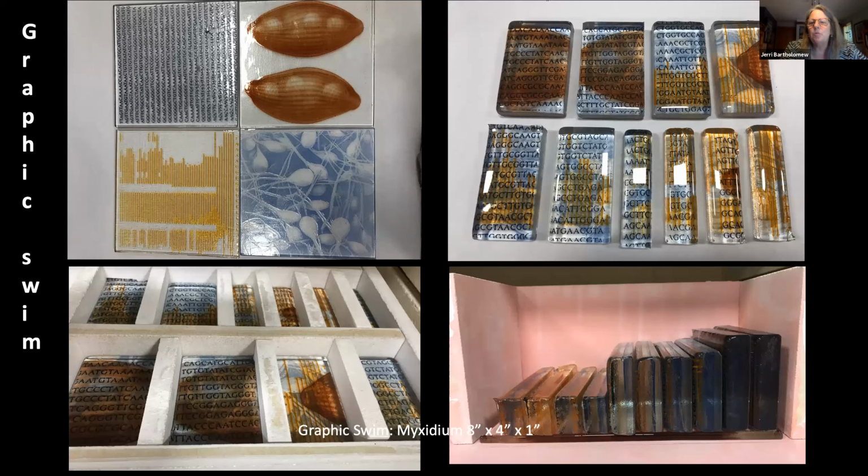This is another example of how screen printed graphics can be used. It's a technique called graphic swim, and the screen printed images here are again fired, then cut and layered and fused again. And here you see the second fusing process and the finished blocks that will then be stacked in an order and enclosed so that when they melt, they can flow over one on top of each other.